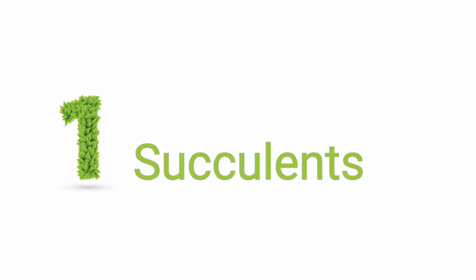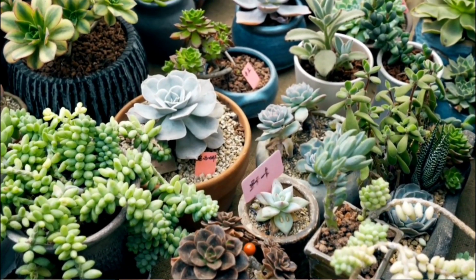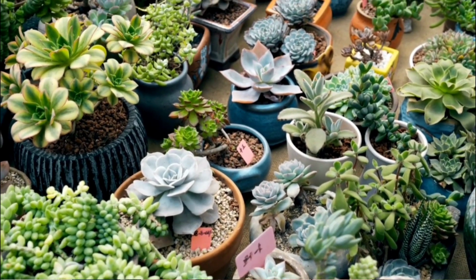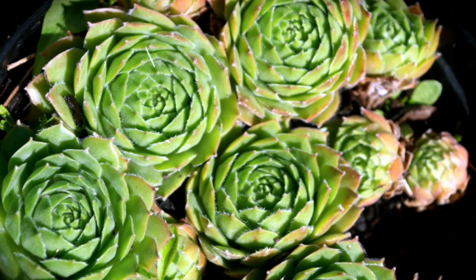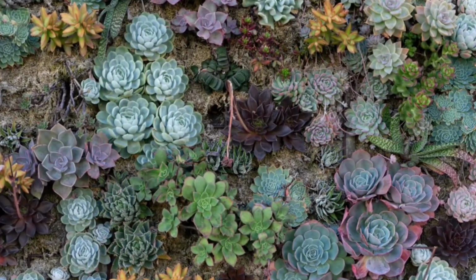Next up is succulents. I know this may come as a surprise, because succulents are always touted as California plants, plants that want high heat and a lot of light, and these are both things that winter does not offer. There are succulents out there like hens and chicks that do not care if it's cold, and they're going to continue to grow whether they have a lot of light or not. There are a lot of succulents that will continue to grow in the wintertime.